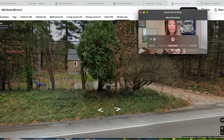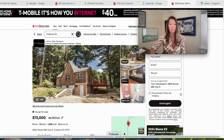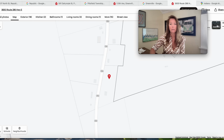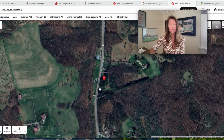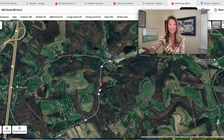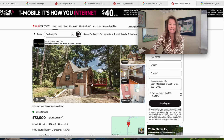Let's look at the satellite view on this one real quick. See if we can get a view of the parcel. 1.5 acres here. Yeah, so here we are. Nice long rectangular parcel right here. Yeah, 1.5 acres. And there's our surrounding neighborhoods. A lot of trees and green space. And this again is at 3830 Route 286 Highway East in Indiana, Pennsylvania, you guys, on 1.5 acres.